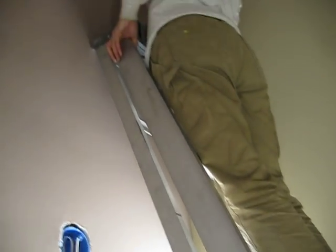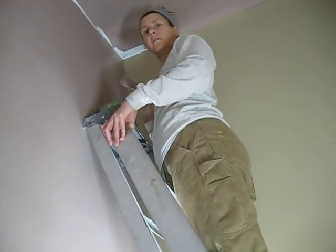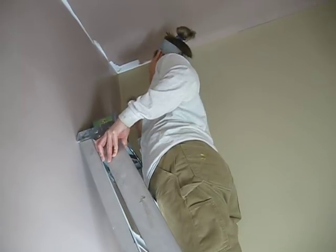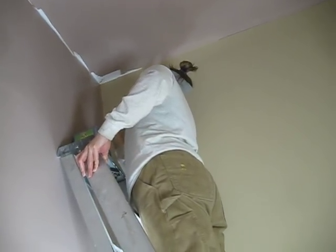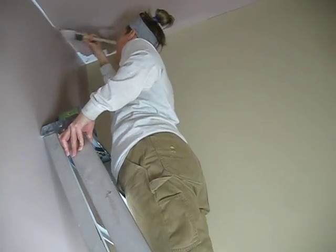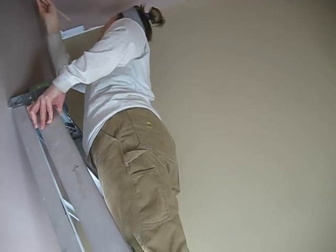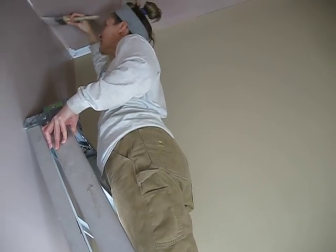What's going on in here, dear? I'm trying to cut in these edges. What are you doing? Oh, very funny. I'm gonna get you doing something here. What do you mean doing something? Oh, I know. I have not been doing much actually.